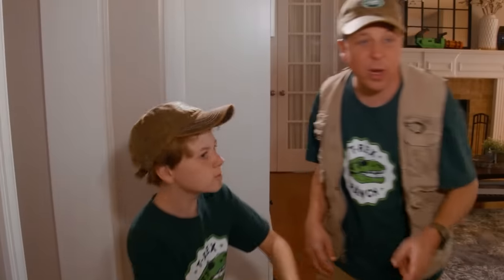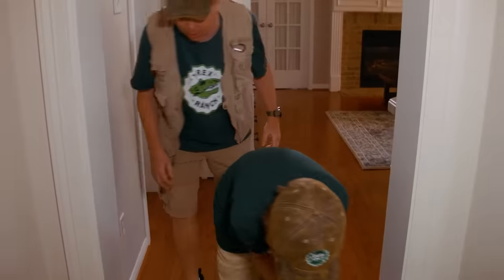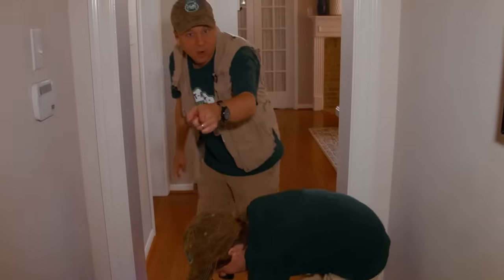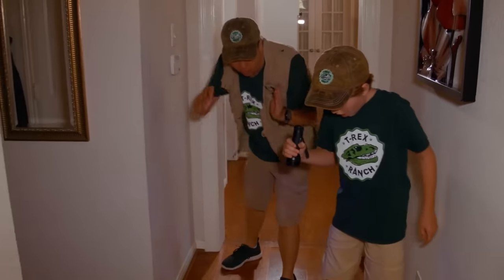Okay, which way did it go? It went that way, didn't it? Yeah. Fire up the light there. Start scanning for footprints. I found one! Where'd you find one? Yeah, right there. Oh, there it is. Okay, looks like it's going that way. Oh, another one! I think they are going that way. Oh, no, they disappeared. Let's just keep going in the same direction. Another one!